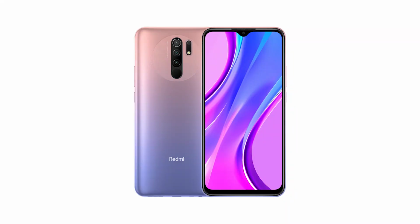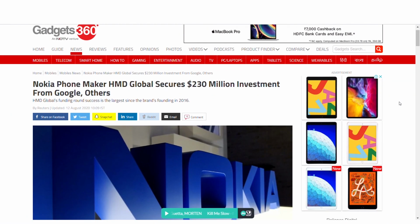Now in case Nokia manages to price the phone in between the 10 to 13,000 price category, then I will share my updated thoughts on the pricing in the comment section below. A lot of my thoughts would change, considering the fact that even a phone like the Redmi 9 Prime seems like a better deal than the Nokia 5.3. In any case, I don't think that the Nokia 5.3 is going to sway the tide in favor of Nokia in 2020.